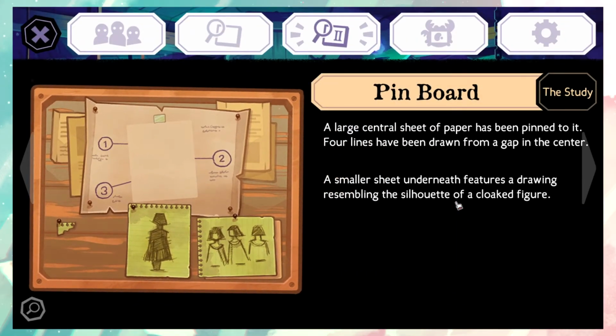Hawkshaw? Wait, a large central sheet of paper. You know, I didn't consider how Hawkshaw could be involved in all of this. A large central sheet of paper has been pinned to it. 4 lines have been drawn from a gap in the center. A small sheet underneath features a drawing resembling the silhouette of a cloaked figure.